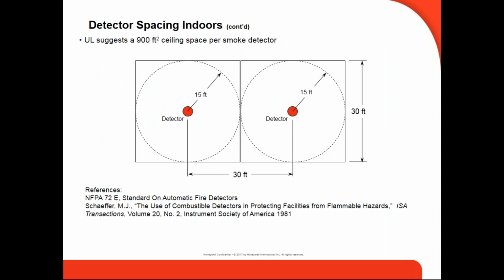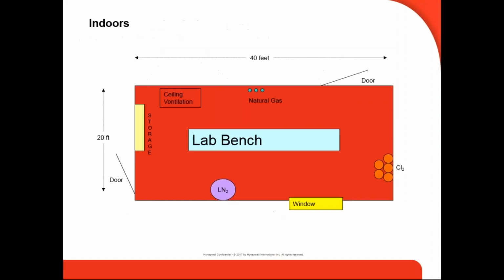So again, UL does suggest a 900 square foot ceiling space for each individual smoke detector. I wanted to point this out to you as this is a good guideline that can be used. However, it can get very costly at the same time. Therefore, again, you do need to understand your application much better. So we'll talk about an application that we have up here right now.